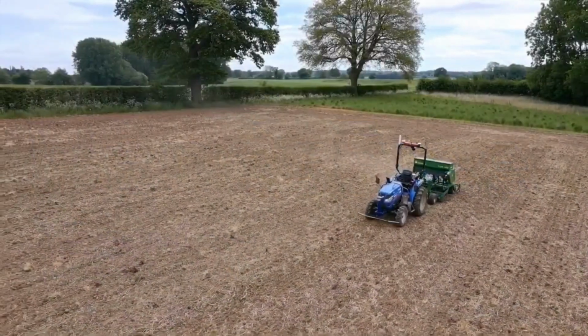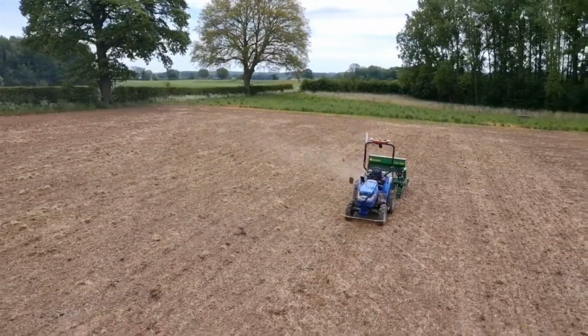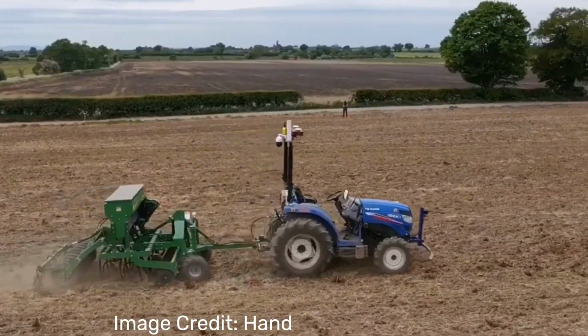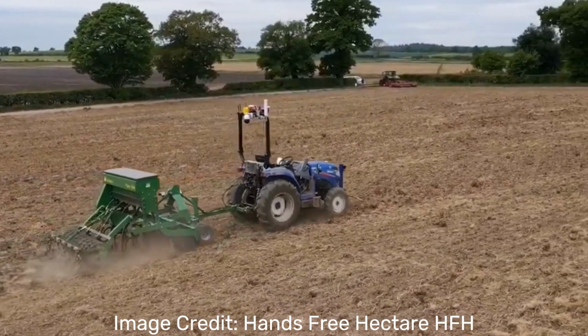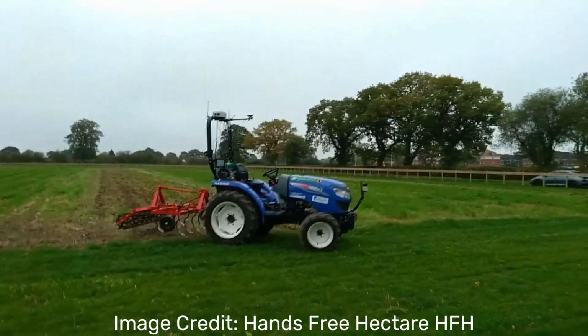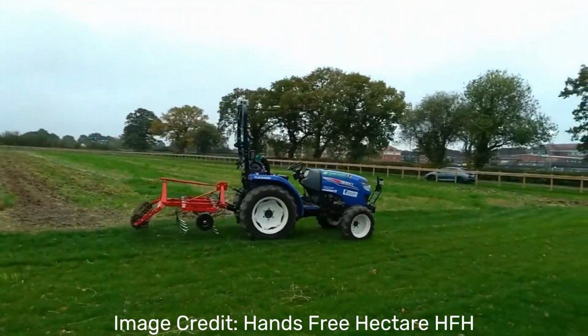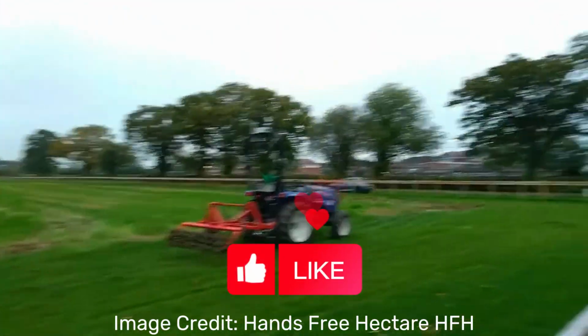Number 2. Hands-free Hectare. Hands-free Hectare is a fully automated farm located in the UK. It uses drones, tractors, and other robots to sow, spray, and harvest crops. The farm produced a crop of barley in 2017 with no human intervention. The Hands-Free Hectare project has shown that it is possible to run a farm with no human intervention.